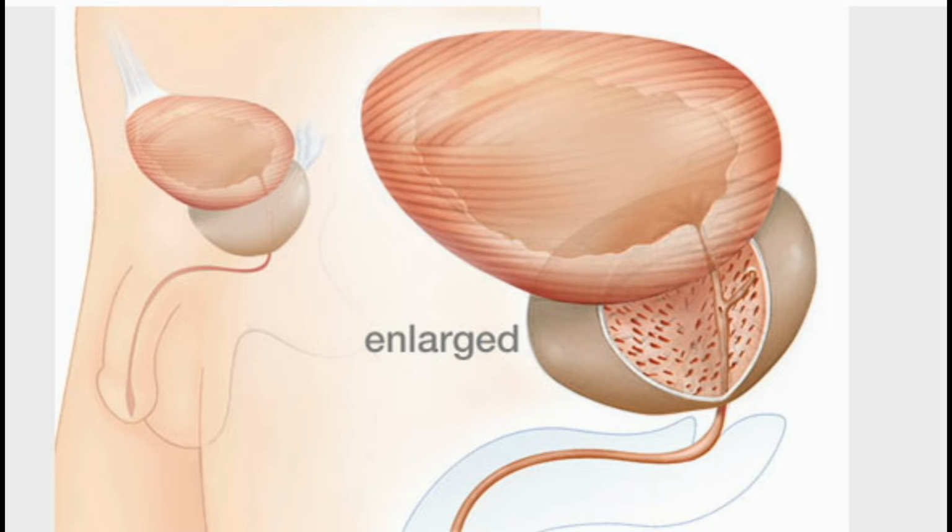It happens when the growing prostate presses on the urethra, the tube that carries urine out of your body. The bladder has to contract more strongly to get urine out. As a result, the bladder may start to contract even when it only contains a little urine, which makes you get the urge to go more often.